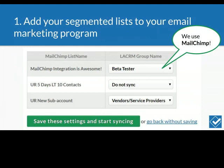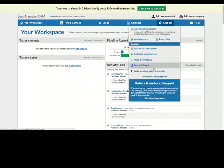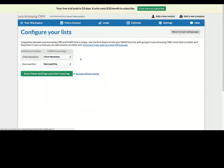If I go back into the CRM here, we talked about my groups earlier, that I had a client newsletter group and a new lead drip, because these are people that I want to receive that information. How do I connect those groups to my lists in the CRM though? Or my lists in MailChimp, pardon me. It's very easy. So if we go to settings here, I can go to set up email marketing integration. I already have my list in MailChimp, so all I have to do is click on my manage link groups button here, and then I can decide which group in the CRM goes to which list in MailChimp. I can also decide not to sync a group in the CRM to MailChimp if I wanted to turn that on or off.